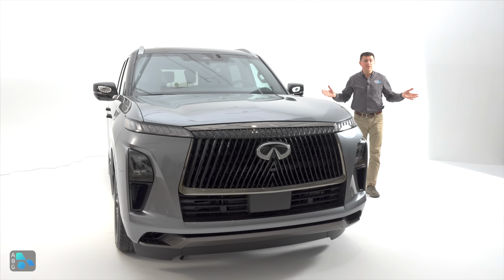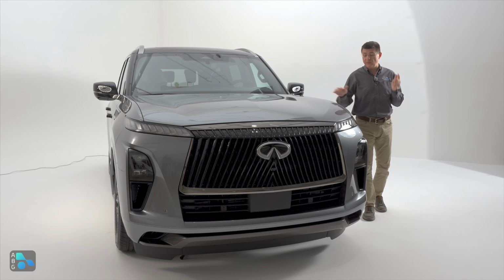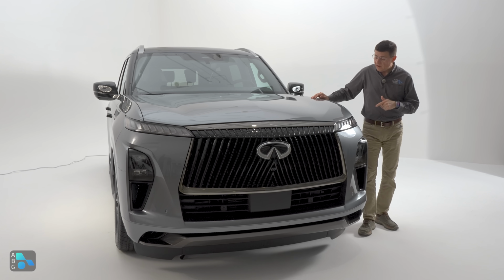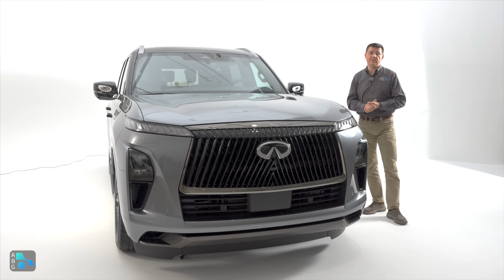If you're looking to get your hands on the new QX80, these are going to be on Infiniti dealer lots this summer. So you might want to reach out to your Infiniti dealer right away if you want to be one of the first ones to get the new QX80 in your driveway. Be prepared, however, to spend a decent amount more than last year's QX80, as you'd expect with a vehicle with a ton more standard features on it.